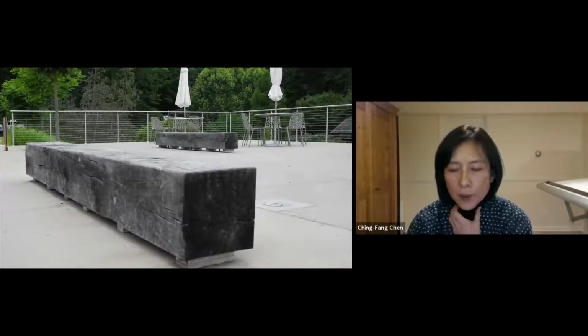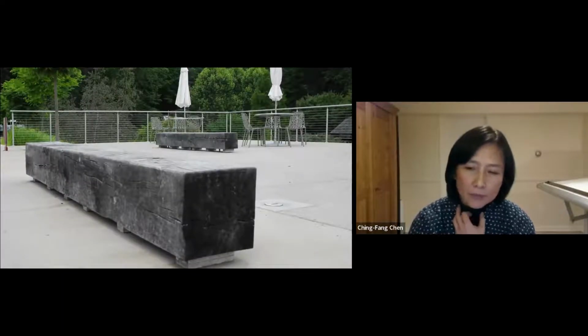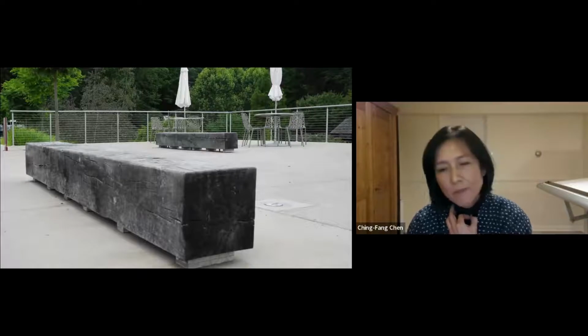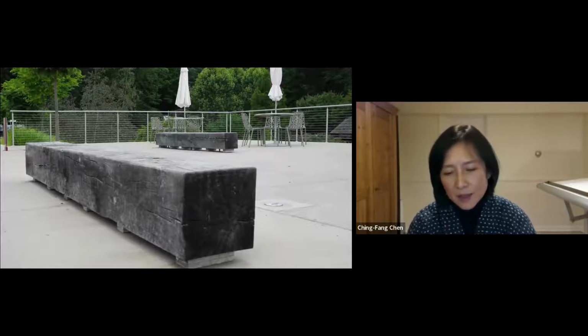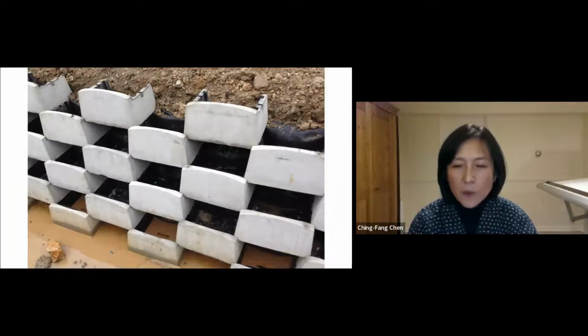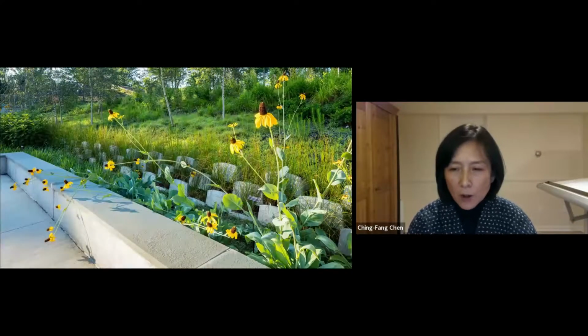We also repurposed the logs from the garden. This is a bench and a wheel stop for buses. And during events, it's lifted and put on the side. The open cell retaining wall.